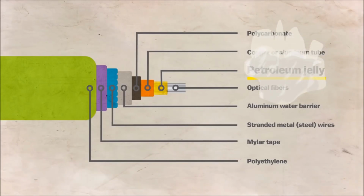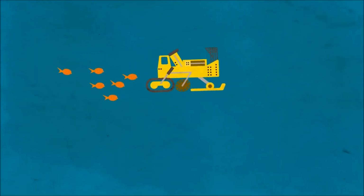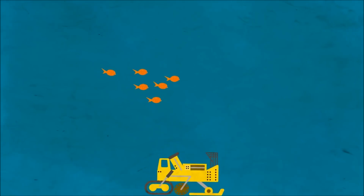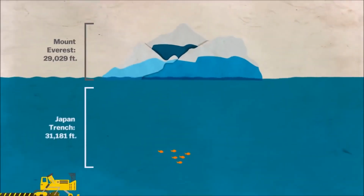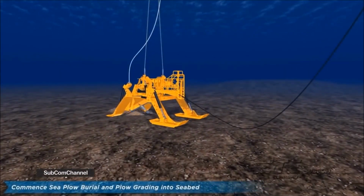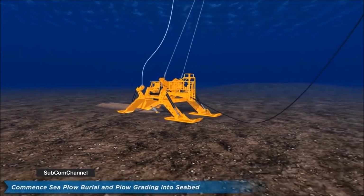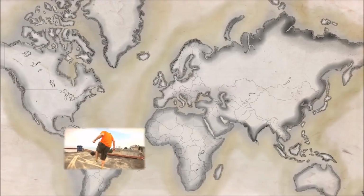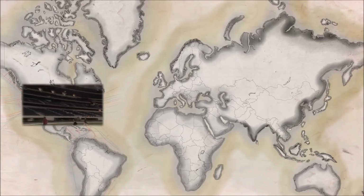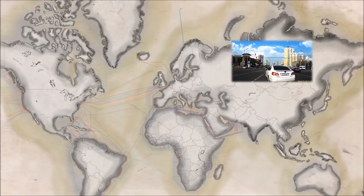They're vulnerable to earthquakes. At least a few times, confused sharks have bitten them. But many cables are beneath sea life because in some places they go as deep underwater as Mount Everest is high. Ships lower a plow that digs a tiny groove in the ocean floor, lay in the cable, and it's naturally buried by sand thanks to the ocean's current. And that process, it's both stunningly simple and mind-blowingly complex, is responsible for making the internet a truly global network.